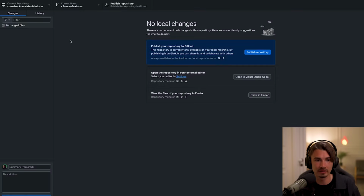Now at this point in time, they're identical because I didn't change anything. But this gives me the freedom to now go to this newer branch and make changes. And down the line, I can then always return to previous versions.